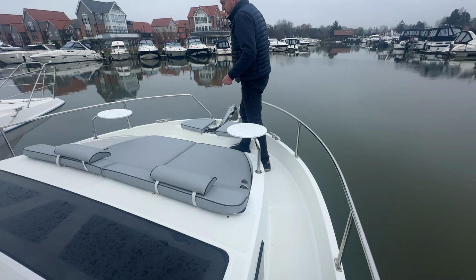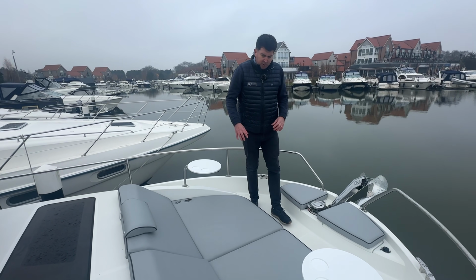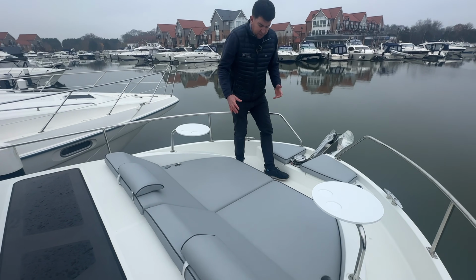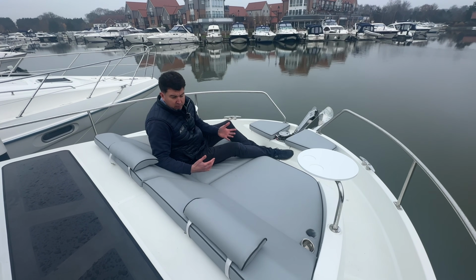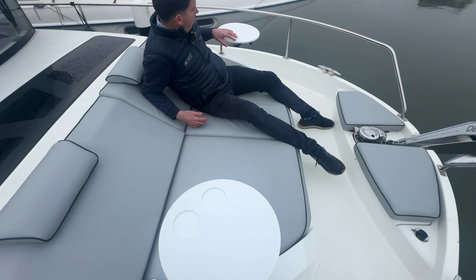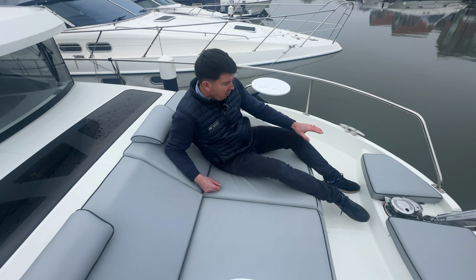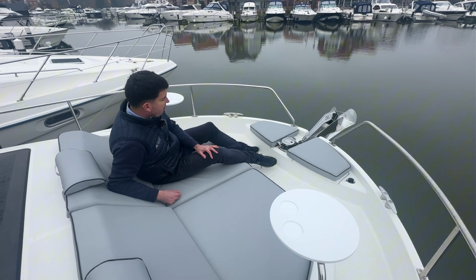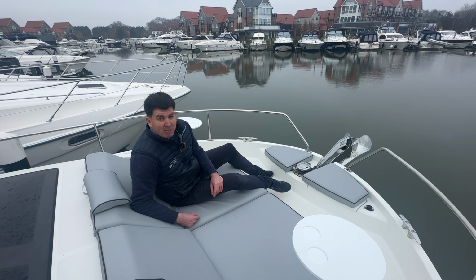Up the front on this Delphia is a really special place to be, actually, because they've made a real feature of the bow area. You've got these really nice sun pad cushions with proper backrests as well. So if you're sat up here lounging around having a drink or reading a book, it's a really nice comfortable place to be. You've got these tables which hook in place when you need to, which can store your drinks or hold your book, let's say. And you have got these little cushions as well at the front that people can perch on. As you can see, you've got your electric windlass up the front here, and that can be controlled from both the bow and the helm station as well.